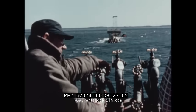This old destroyer has served her country well, first as a fighting ship during World War II, and then as a target for several underwater explosion tests. Many new types of equipment were mounted for this test.